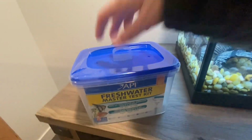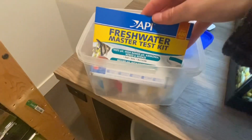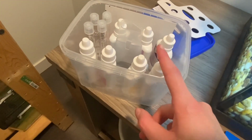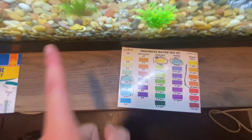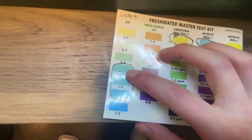So I'm gonna open this and I'll show you what's inside. So inside it comes with an instruction sort of manual. So it tells you how to do each of these. It also does tell you on the bottles how much you're supposed to put in the tubes. So when we do this, the first thing we start off with is a pH test. So for Loki, he needs to be somewhere between 6.8 and 7.2.